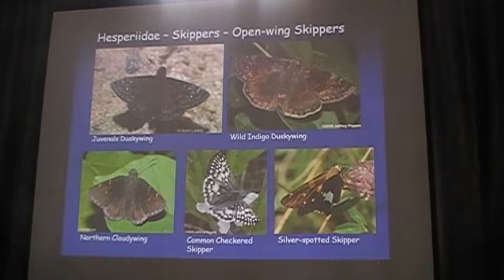Big, long, pointed wings and this bright silver-white spot on the underside. Aggressive, they chase you. You'll see it nectaring. Here's one nectaring on red clover. It'll nectar on a broad variety of plants.